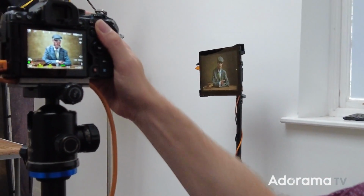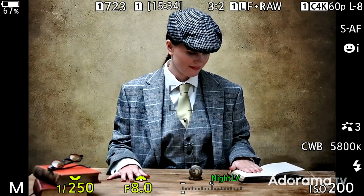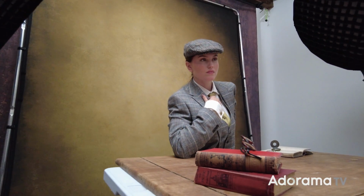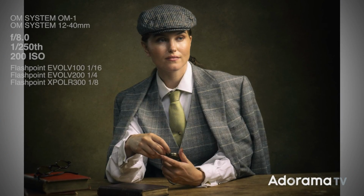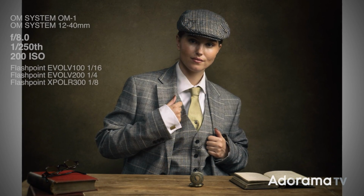We've probably spent more time actually choosing the props than anything else because they do a couple of things. They help to tell the story, but also they give something for your model to interact with. And when you have a static scene like this where the framing isn't really changing and your model's sat down, giving them something to do means you're going to get more variety in your pictures. And of course it doesn't stop here. There is always post-processing, which is going to lift these images even further, but that is something for another video.